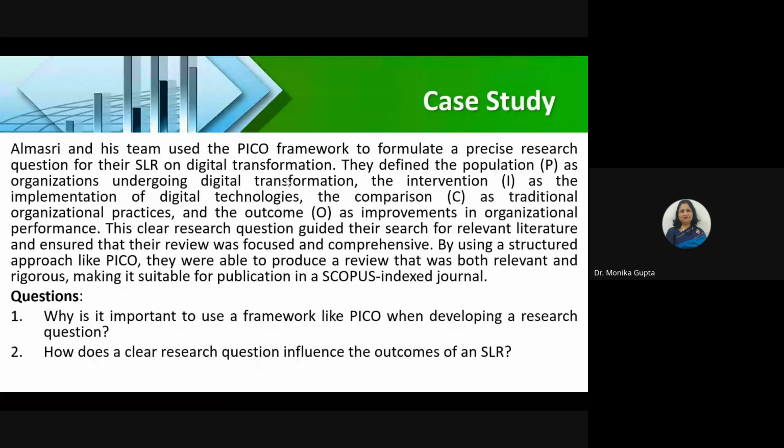Okay. Intervention. What do we mean by I, intervention? They describe the intervention as the implementation of digital technologies. So I, intervention, basically stands for implementation. P stands for population, I stands for intervention, that is implementation. And C, now C stands for comparison. What do we compare?